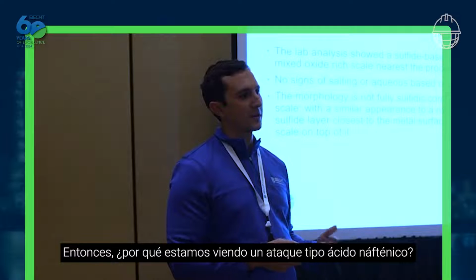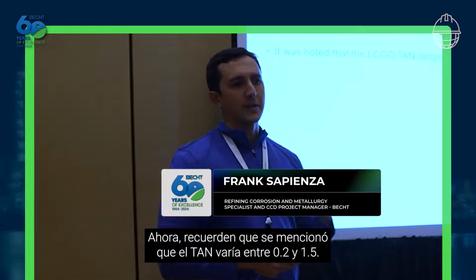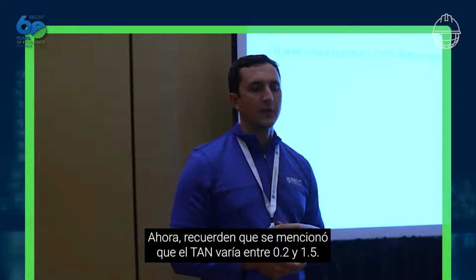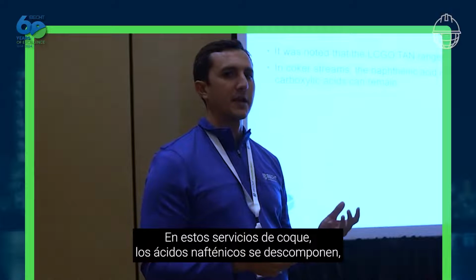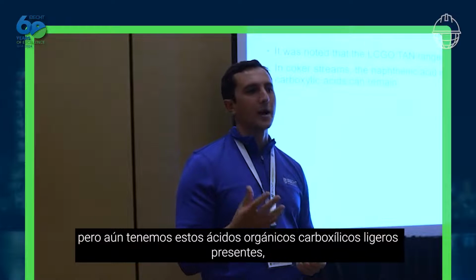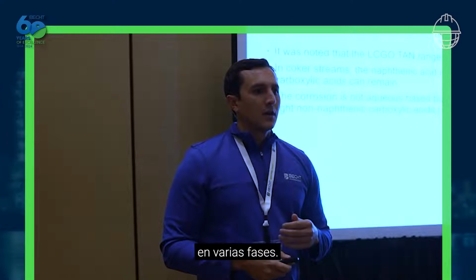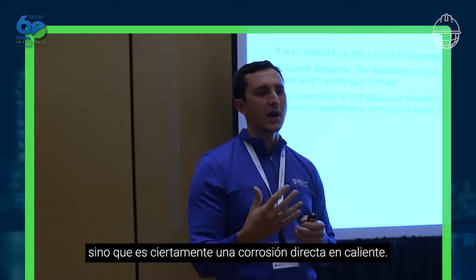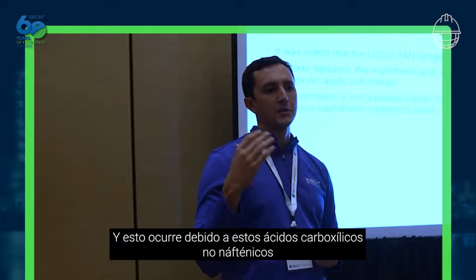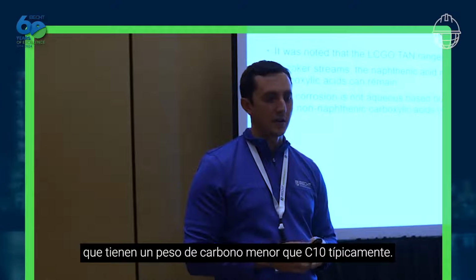So why are we seeing a naphthenic acid type attack? Recall it was noted that the TAN ranges from 0.2 to 1.5. What are we seeing here? In these coker services, the naphthenic acids will break down, but we still have these lighter carboxylic organic acids present, and these will often partition to various draws. So what we propose is that the corrosion is not aqueous-based, but it is certainly a direct hot type corrosion. And this is occurring due to these lighter non-naphthenic carboxylic acids, which have less than C10 carbon weight, typically.